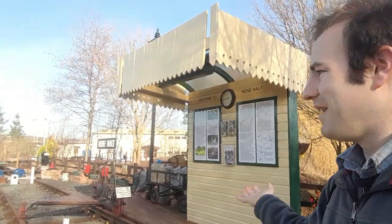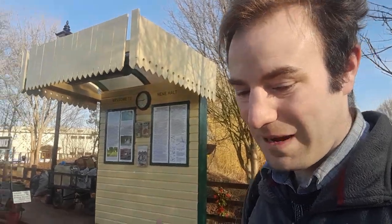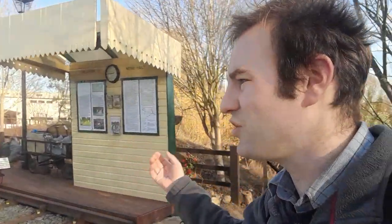For those of you who don't know, shack is a term that enthusiasts use for a railway station, probably because this is a little bit like a posh shack. It's done and painted and everything, but you get some on the main network that aren't so nice as that. So if you ever hear enthusiasts talking about a shack, they're talking about a railway station.